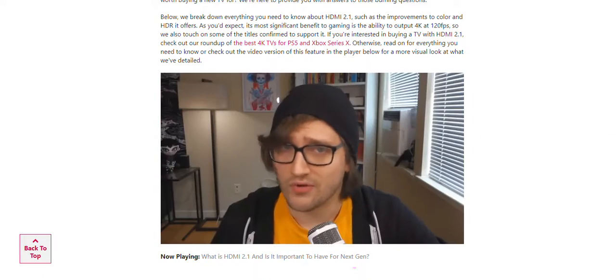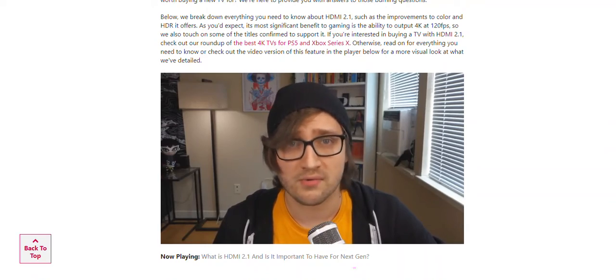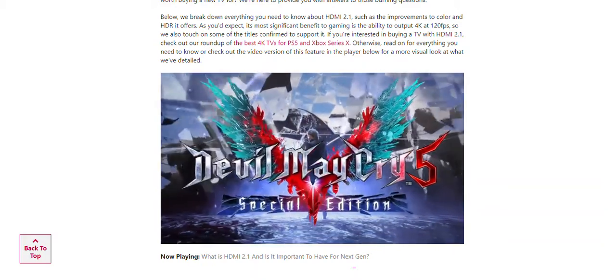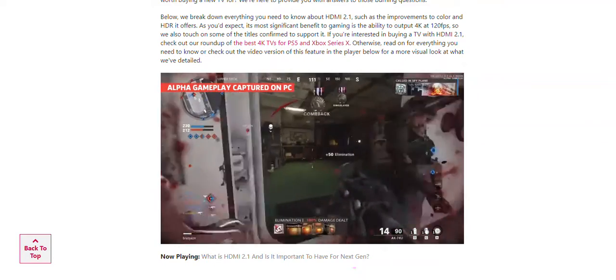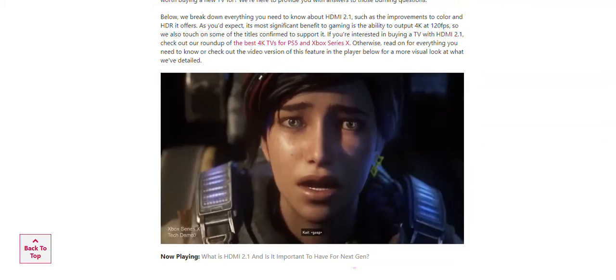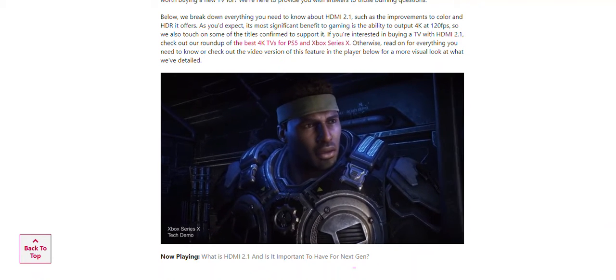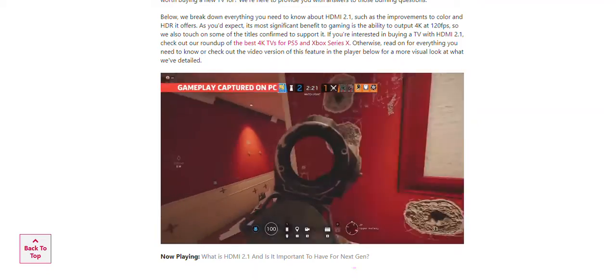High frame rates like 120 FPS have typically been the domain of PC gamers, but now console gamers can enjoy it too. A few examples of games that support 120 FPS include Devil May Cry 5 Special Edition and Dirt 5, as well as the multiplayer modes in Call of Duty Black Ops Cold War and Halo Infinite. A few previous gen games will also be getting 120 FPS updates for the new consoles, such as Gears 5, Ori and the Will of the Wisps, and Rainbow Six Siege.